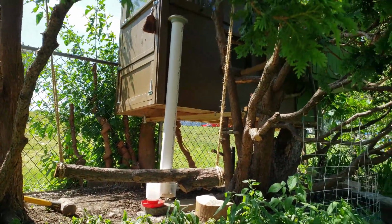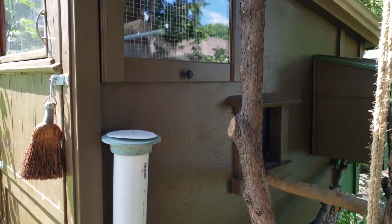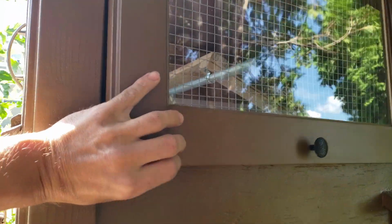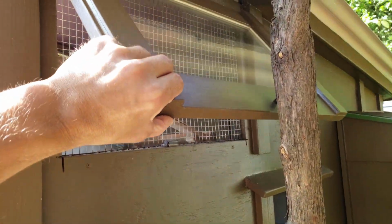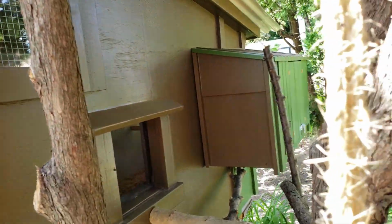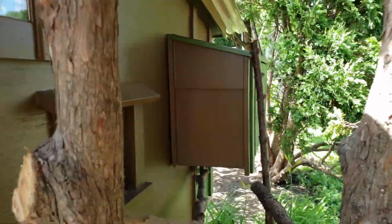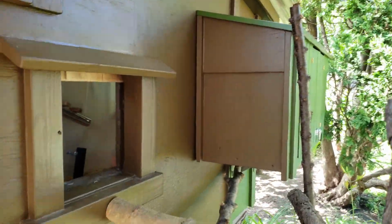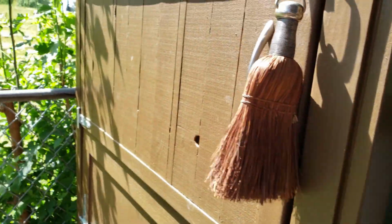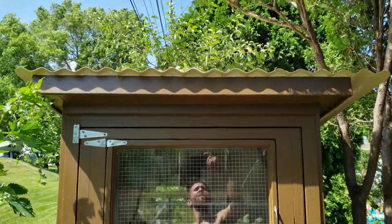I'm gonna show you what I did right here. Check this bad boy out. Chicken condo. Double pane windows. Okay, that gets held up. Got the nest box down there. Got the door that they get in at. Here's the front of it.